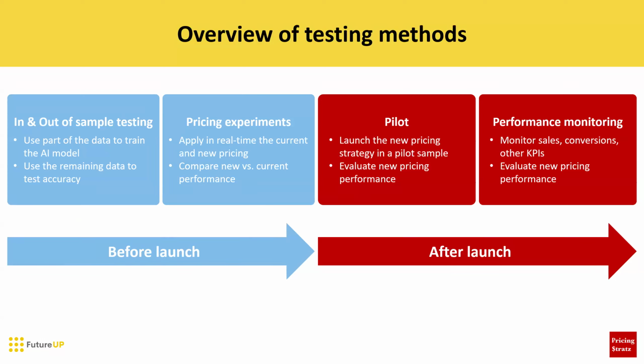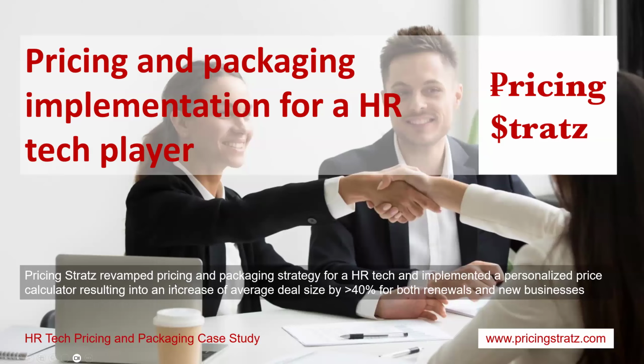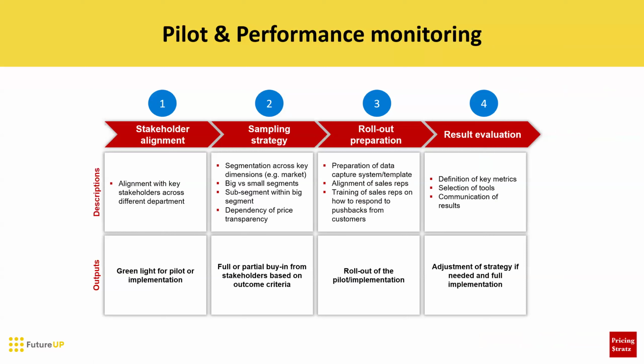Thank you, George. Now I'll cover the 2 other testing methods that we can do as part of the implementation. Number 1, pilot, and number 2, performance monitoring during the implementation. The key difference between pilot and performance monitoring is that in pilot, we launch the pricing strategy with a specific section of the customer base, whereas in performance monitoring, we'll launch it across the board and measure the results, right? In an ideal situation, we would prefer to do the pilot first, followed by full-fledged implementation, right?